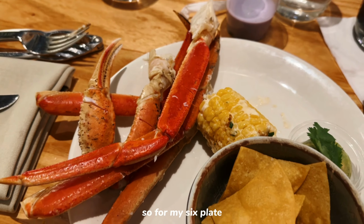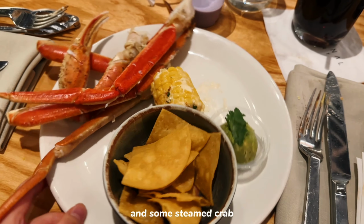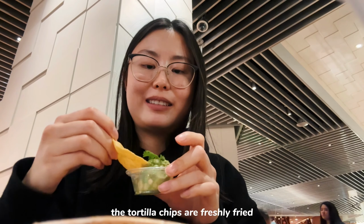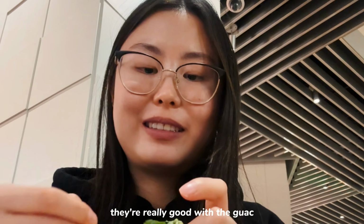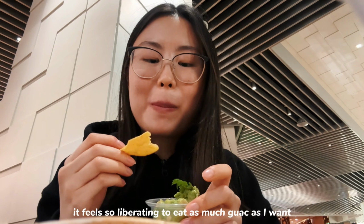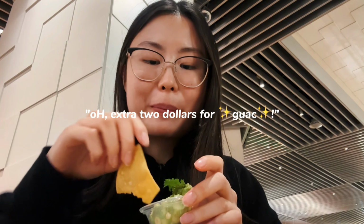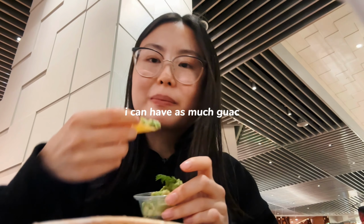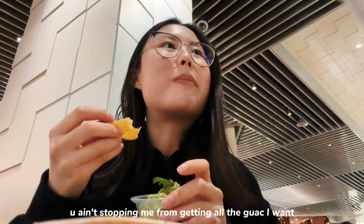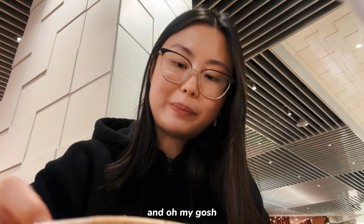So for my sixth plate, I got some chips and guac, a piece of southern corn, and some steamed crab. The tortilla chips are freshly fried and they're really, really good with the guac. It feels so liberating to eat as much guac as you want without all the restaurants being like, oh, extra $2 for guac. Like, no, I can have as much guac as I want. You ain't stopping me from getting all the guac I want, okay? It's guac freedom.